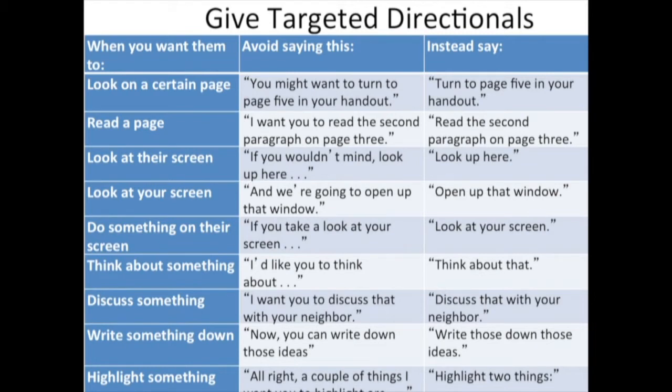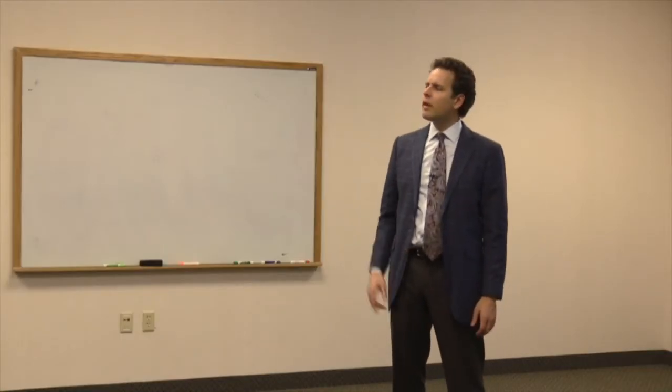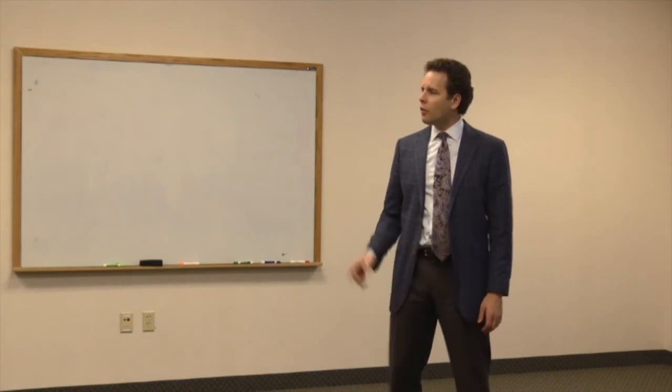What's even more powerful is, if you look up here, I'm going to just read to you how the presenters did these, and you tell me why they're not working. You ready? If you wouldn't mind, look up here. If you take a look at your screen, I want you to read the second paragraph on page 3. Why are these not as good as... Look at your screen. Think about that. Write that down.